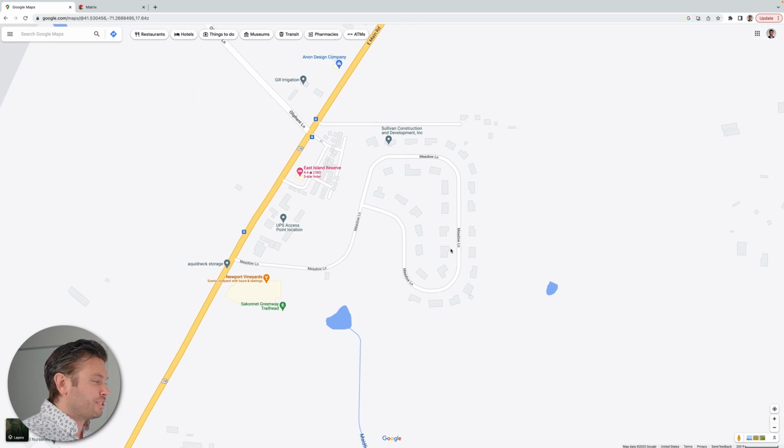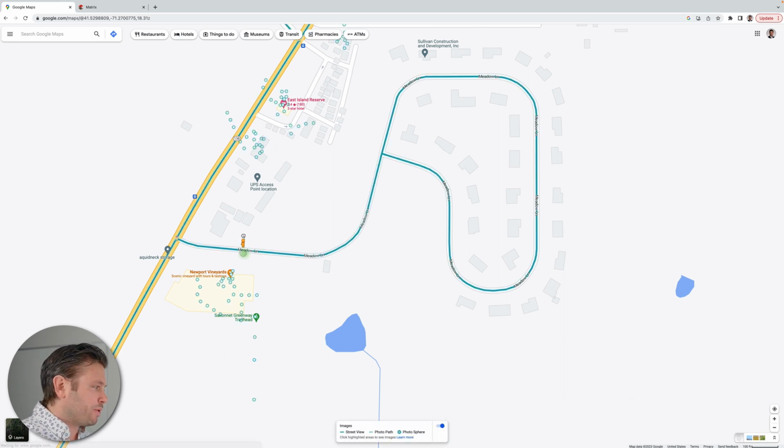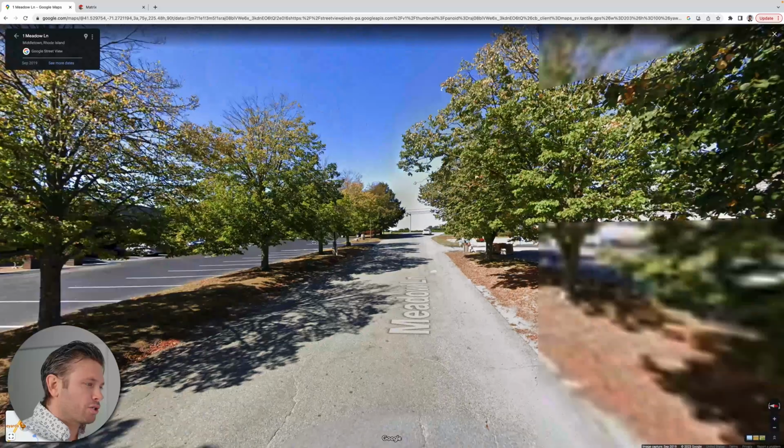One real advantage to this neighborhood that I love is you can walk to the Newport Vineyard right here. The Newport Vineyard is one of the most popular vineyards on Aquidneck Island. You can also sit out back. So I'm gonna drop down here on Google Maps. So as you can see, it's about a 3 or 4 minute walk to Newport Vineyard.